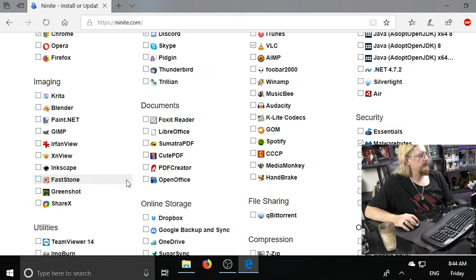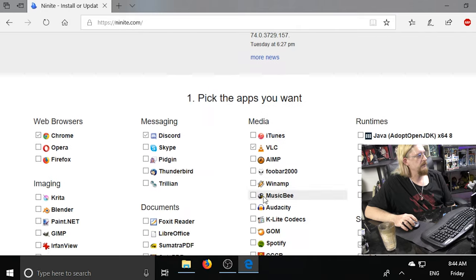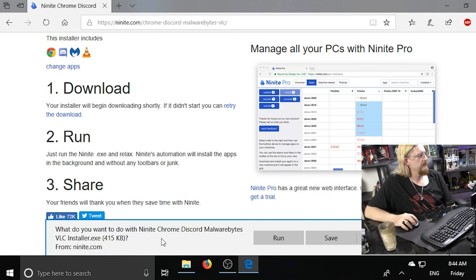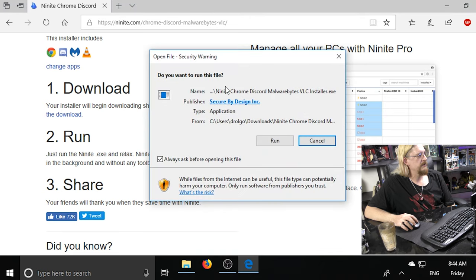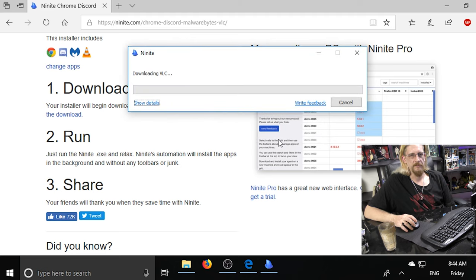So we got all our different programs and picked whatever we need. So we picked it all, and then we're going to go down to get your Ninite, and that's going to make us a little download file that we can save. It's quite fun to run this one. Are we going to install some of these apps? But yeah, it will now go through and click all the yes, okay buttons and do everything easy for you. So that's the easy way of getting that.